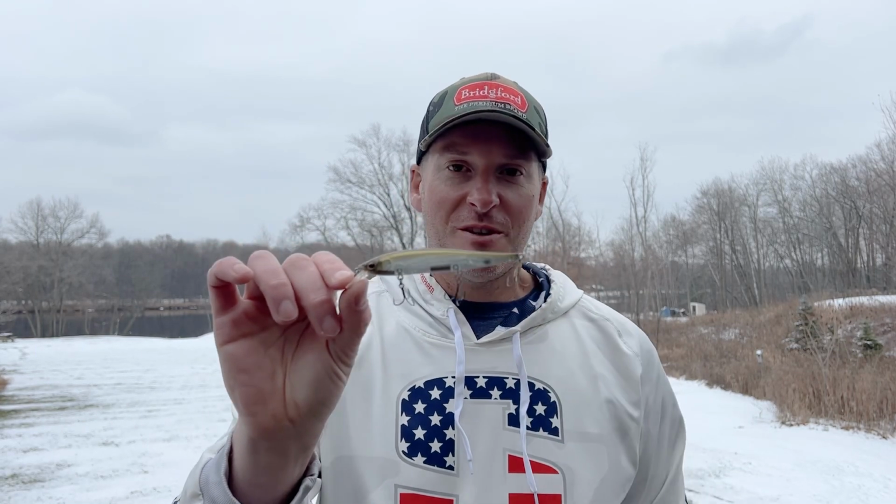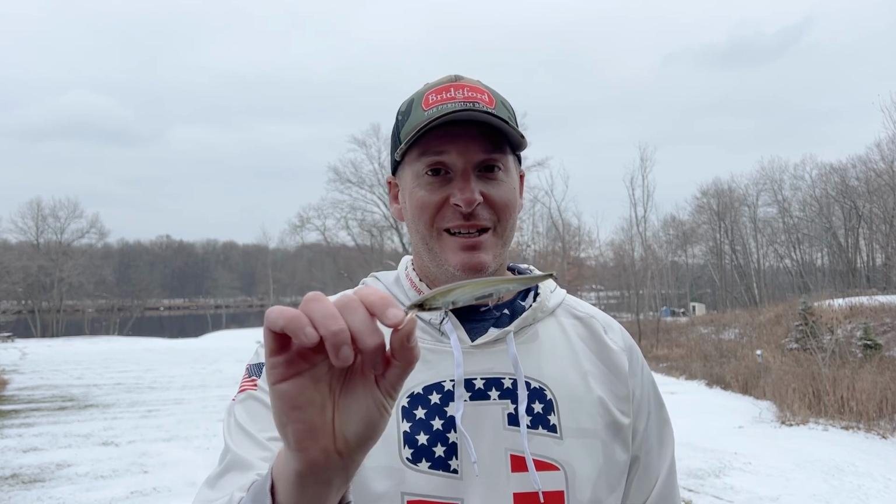This is a Berkeley Stunna 112. The key to a jerkbait, similar to your swim bait, is you gotta get this down to about where the fish are at. You don't want to get it below them. You want to get it to their level and slightly above. But again, they're not going to come up and chase that much. The clearer the water, the more they'll chase, but you still want to keep this right in the strike zone.